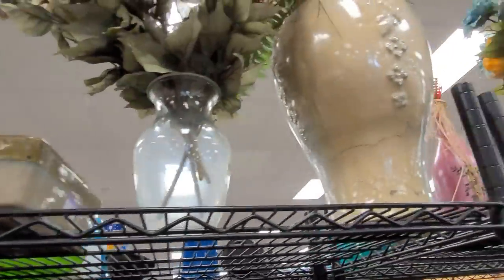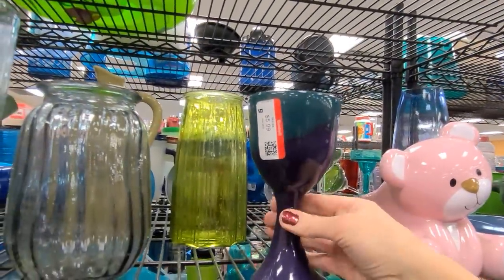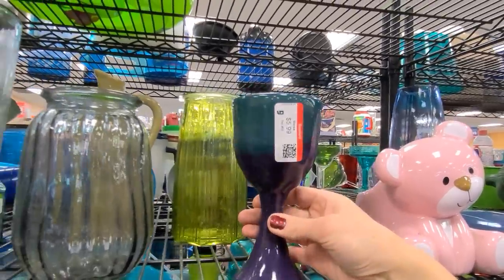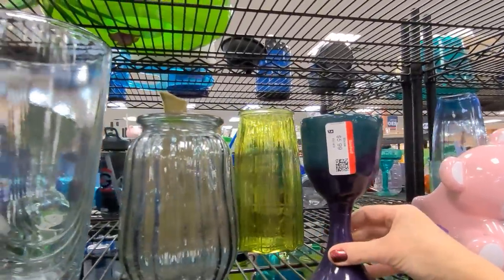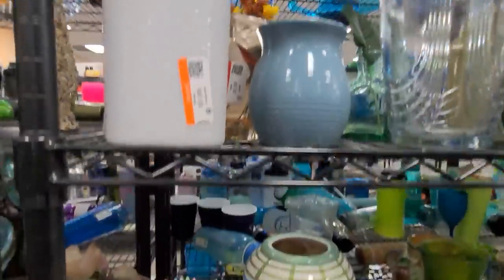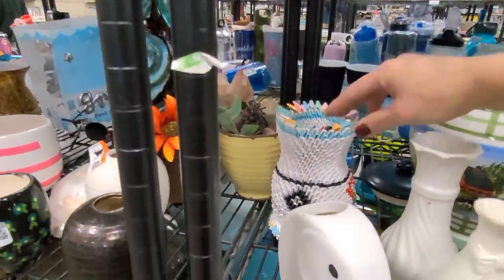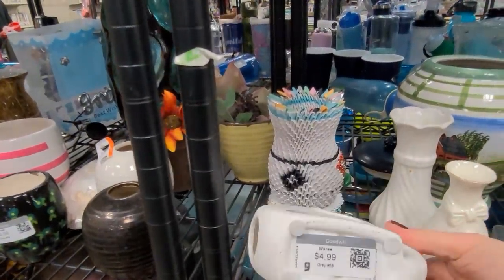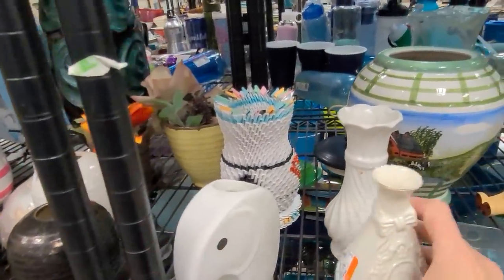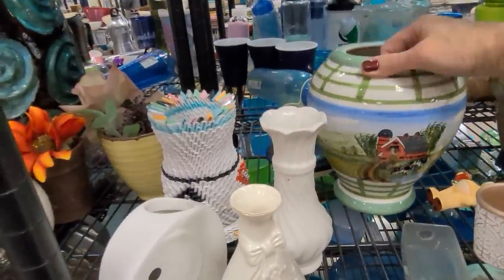Let's keep going here. Some little planters. This goblet is still here with its crack. All sorts of vases. This one is made entirely of paper. Little elephant, lucky bamboo, not in great condition, so I'm going to make the decision to leave that.